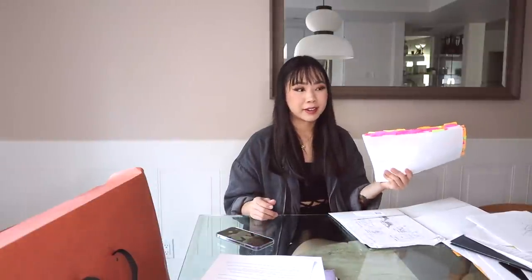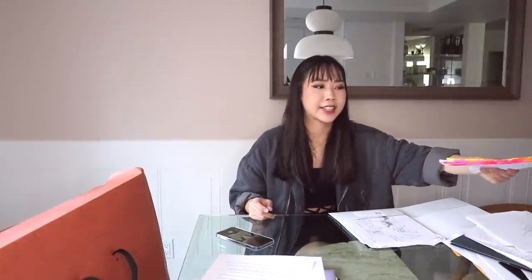Okay, and then here I just have a compilation of drafts of my graphic novel that I was working on, and which I'm gonna keep because again, I just think I'm still in the middle of working on this project and I want to keep all the behind the scenes material while I can, and in the scenario that I do want to make a behind the scenes book or something like that.